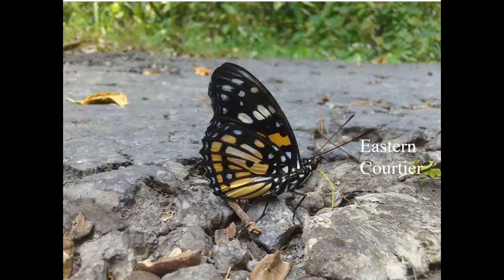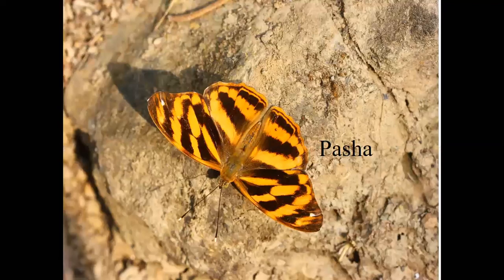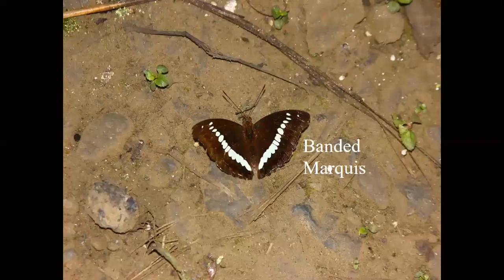Kotir. And this one is taken by me and from Mamit district. And Pasha, it's very common here. Banded Marquis. This is also very common in Mizoram.